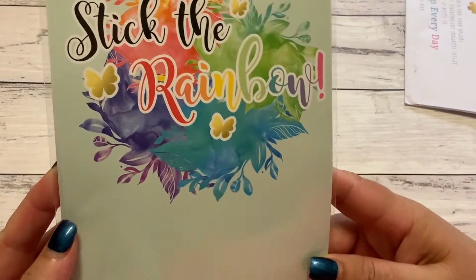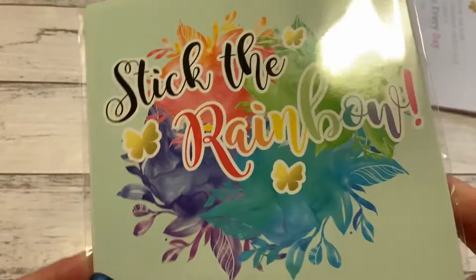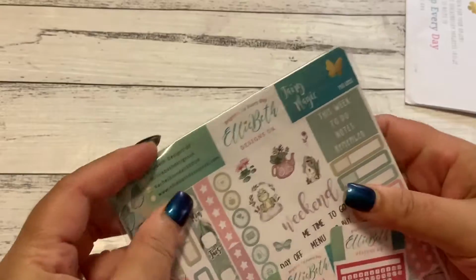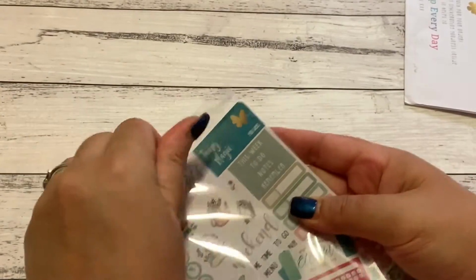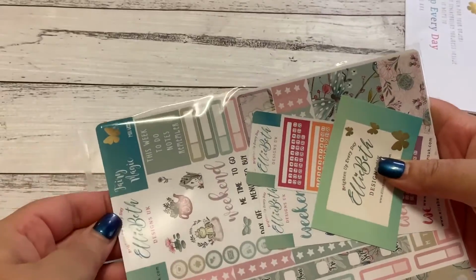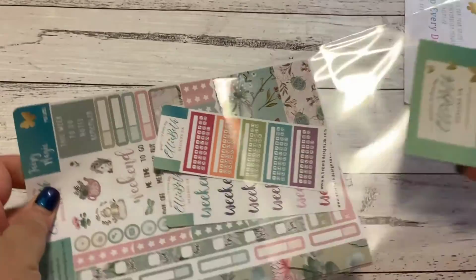Okay, so it says stick the rainbow. Oh, it's so pretty. Let's open it up. Ooh. Okay, I'm so excited. These are the new releases, and oh, they look really beautiful.